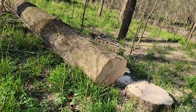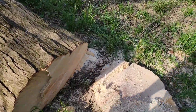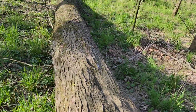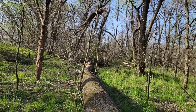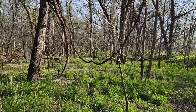Now my hinge cutting's far from perfect, but I think that went pretty good. My hinge is a little thin on one side and thicker on the other. Did you see the flying squirrel come out of that tree when it was falling? I caught a glance of him, and he landed in this little sapling right here and took off from there.